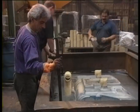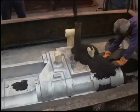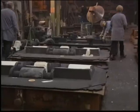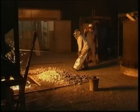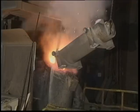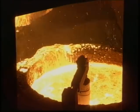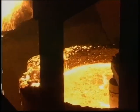Cast pads are fitted together to make the crawler chains. The casting process begins with making the mold. In order to cope with rough working conditions, a high-alloyed special steel is used.